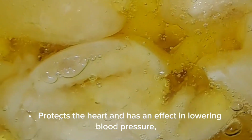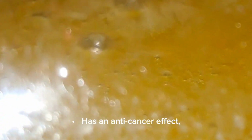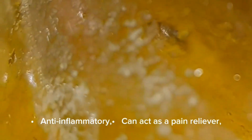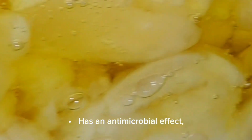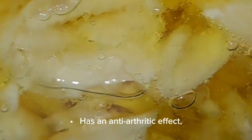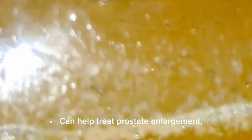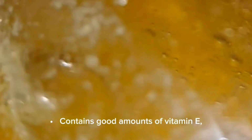Now we move on to the most important health benefits of olive oil. It protects the heart and has an effect in lowering blood pressure. It has an anti-cancer effect. It is considered a nerve protector and an anti-inflammatory. It can act as a pain reliever. It has an antimicrobial effect. It may maintain healthy blood sugar and insulin levels. It has an anti-arthritic effect. It can help treat prostate enlargement. It may help balance cholesterol. It contains good amounts of vitamin E.